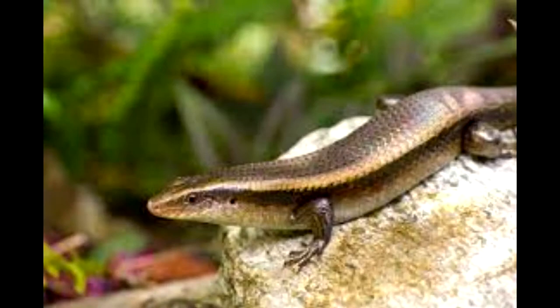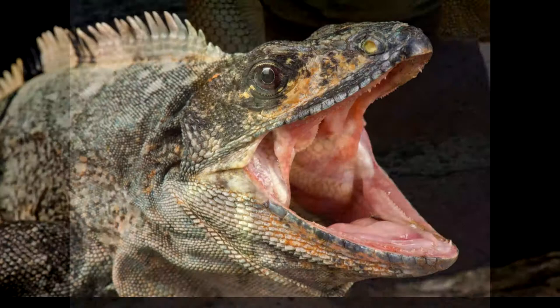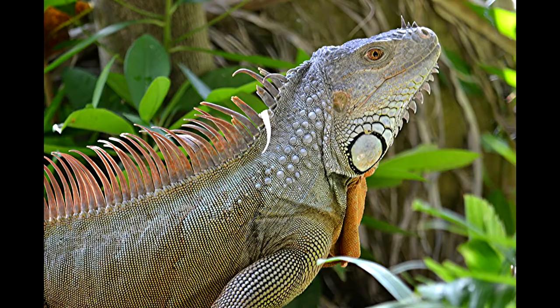Iguanas have these same features, but they have more of a distinctive look. Most iguanas have a big head, sharp teeth, sharp claws, and scaly skin. The most distinctive features of iguanas are the spines, which run down their backs.